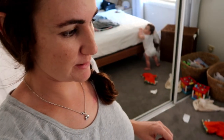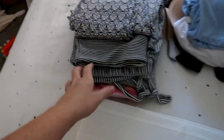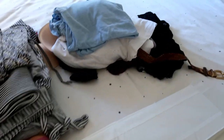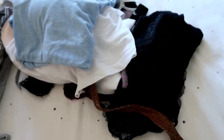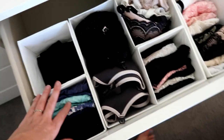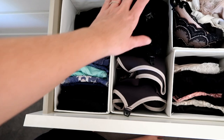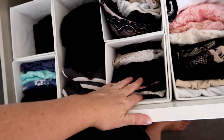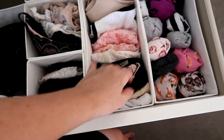Drawers in my room. So this is my donate pile here, and this is my chuck pile. This is my top drawer. We've got everyday underwear, maternity bras, fancier type underwear that I'll probably never wear, socks.